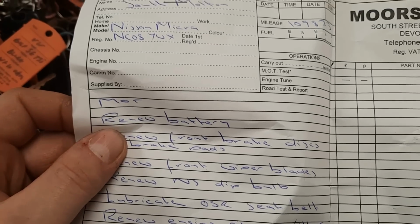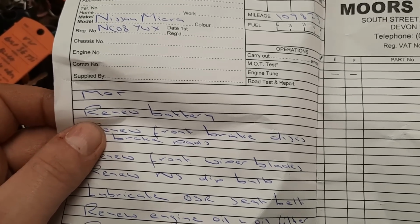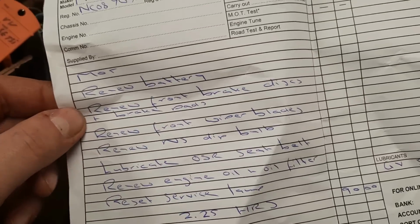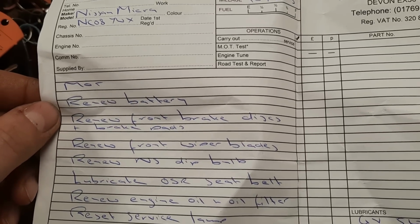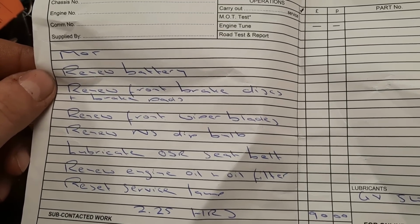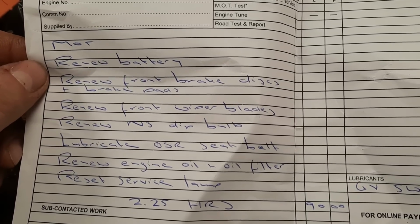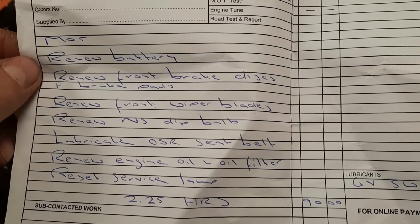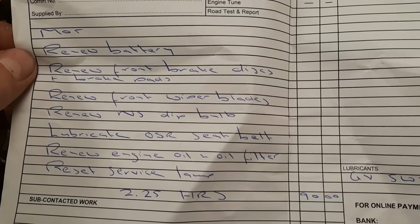So following up on what I was saying about that Fabia, £320 to change the front discs and pads plus a top mount, let me show you this invoice from Moores on the little Micra that we just picked back up, the Holy Roof Micra. So they did the MOT, renewed the battery, renewed the front brake discs and pads, renewed the wiper blades, renewed the bulb, lubricated a sticky seat belt, renewed the engine oil and the filter, and provided the parts for those.